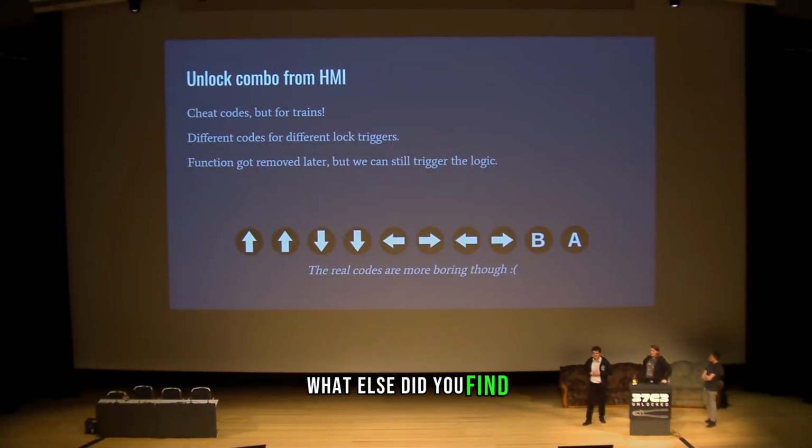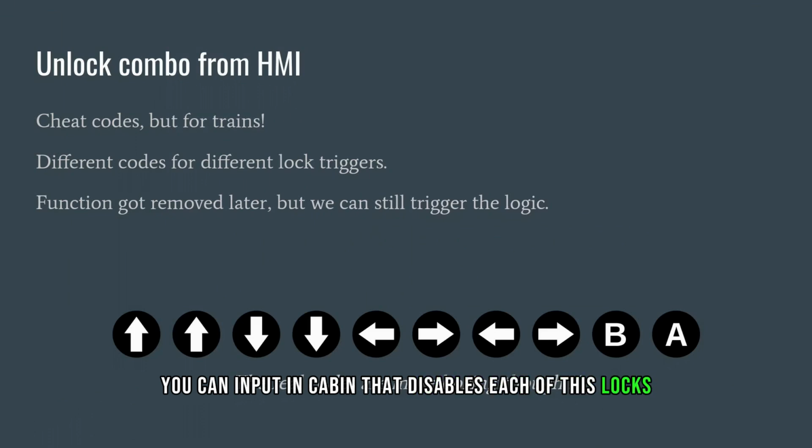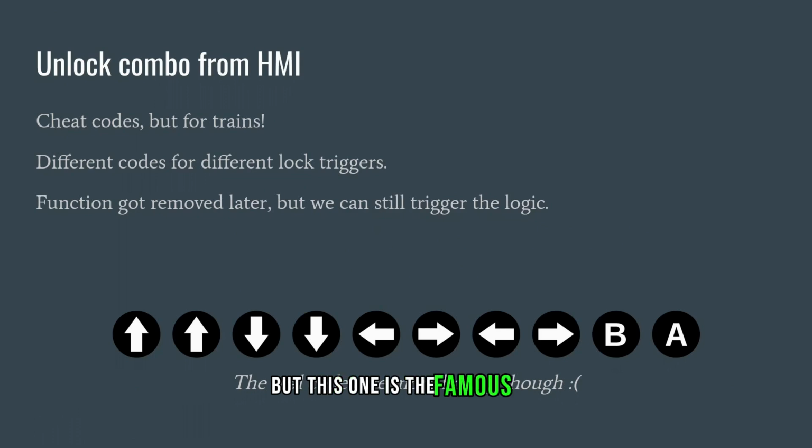What else did we find? There is a secret key combination you can input in the cabin that disables each of these locks. It's not actually the Konami code, it's much more boring than that, but you know. Yep, but this one is the famous one. So at some point, unfortunately, they removed it, so oh well.